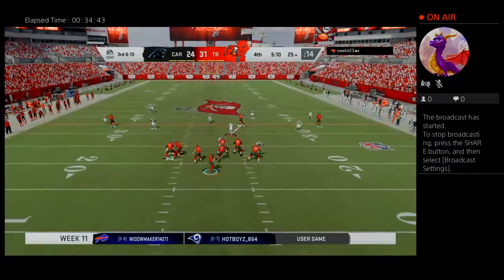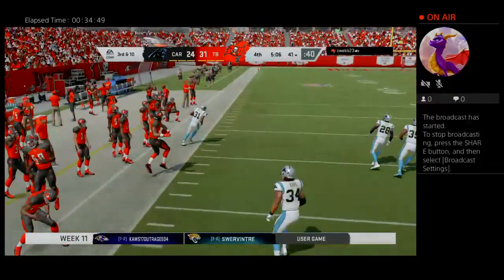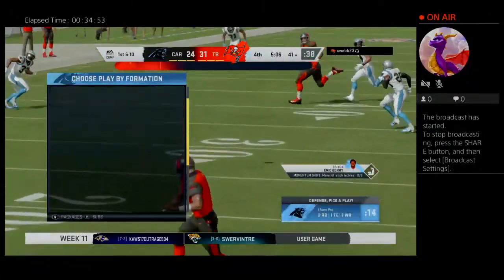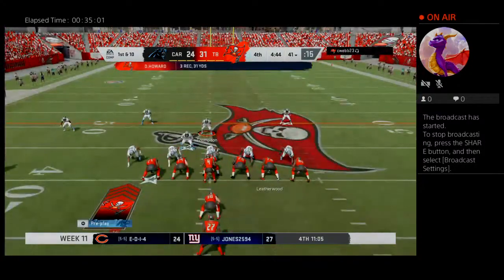Back to throw. King. Howard has the first down and then some. And past the 40 before he's out of bounds. 17 yards on the play and a Buccaneer first down. This quarterback now 6 for 6 since coming back out of the locker room.